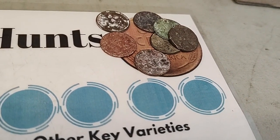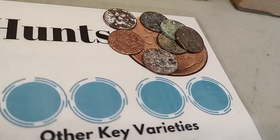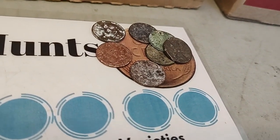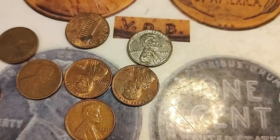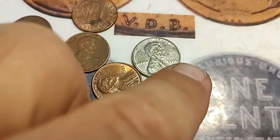Maybe they'll give them to another customer that's a collector, and he'll make a video and go, look at this 50 disgusting pennies I found. If it's you, I'm sorry. Did somebody try to make this 1971D copper penny look like a steel penny, you reckon?